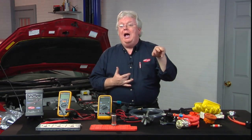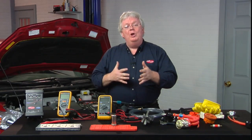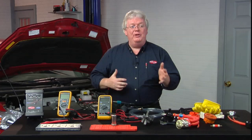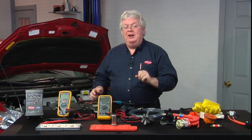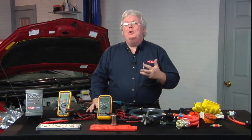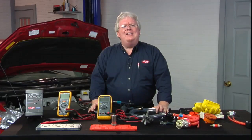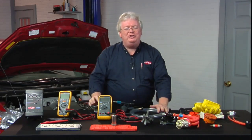Now, all the other options up there are out there on different hybrids, but they don't comprise the majority of hybrids out there on the road, including the one at the very bottom, a 3-phase AC motor generator at each wheel. There's even some of those out there on the road. So it all depends on who you're talking about. Majority are using what's called the split power drive, the planetary gear set, and 2 motor generators working together. Last question, and we'll turn it over to you for your questions.